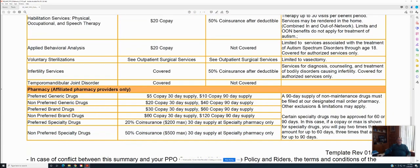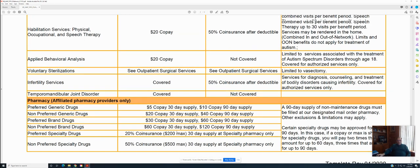And as you can see, the prescription drug copays are similar to the other plan. $5 or less for the preferred generics, $20 or less for the non-preferred generics. Preferred brand names are going to be 30 or less. Non-preferred brand names are 60 or less. And then the preferred specialty and the non-preferred specialty are 20% up to a max of $200 or $500. So very similar to what we saw in the last plan.